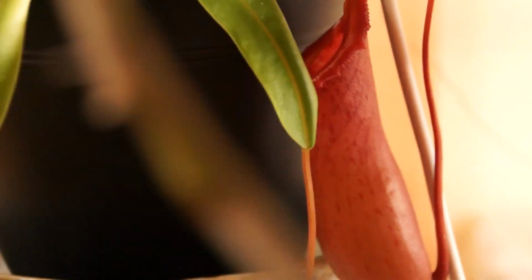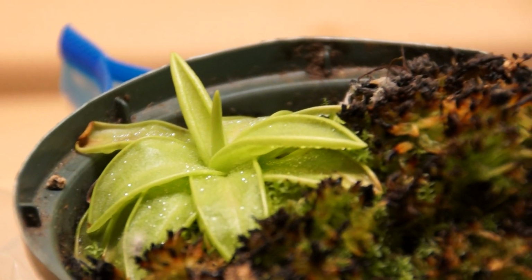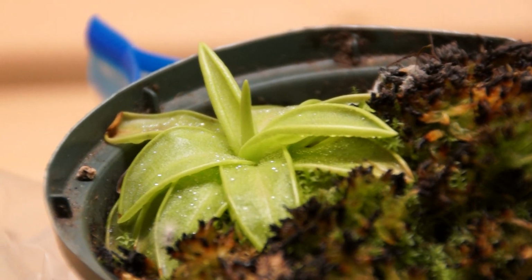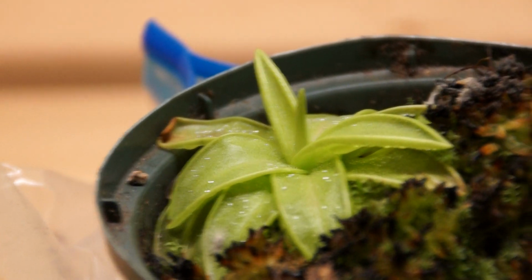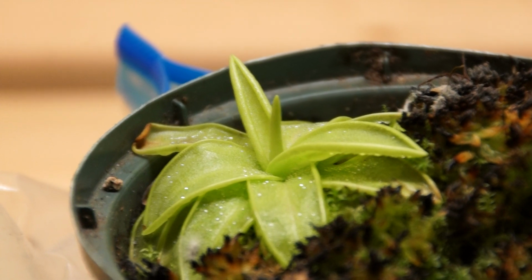What else? Pinguicula primuliflora. I have one back here, just in a pot with some sphagnum. It's doing well. Doesn't really ever do anything. It's kind of been this size forever. But it's a pretty old one. I mean, I've had this one for 2 years as well, and that's kind of supposed to be more of an annual sort of plant.